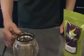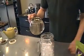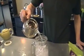So we're going to let this steep about 2 minutes, and then I'm going to pour it over ice. So this has been steeping about 2 minutes, and now I'm going to take this concentrated green tea and pour it over this pitcher of ice.